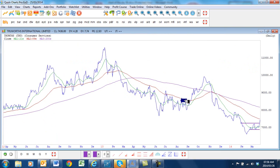Truworths did very well the last few days. Sideways pattern happened here, broke the top of the sideways channel, going higher, testing currently the 89-day moving average. That's the red line. If it's going to break it, next high could be about 79 to 80 bucks, 81 rand. Keep a close eye on this share as well. A lot of opportunity in the retailers at this moment.